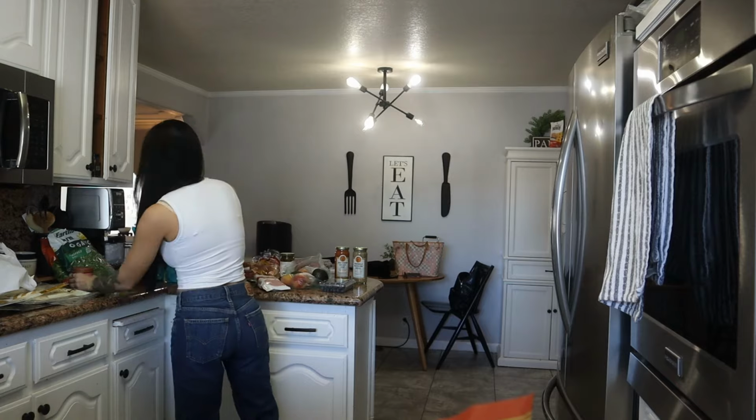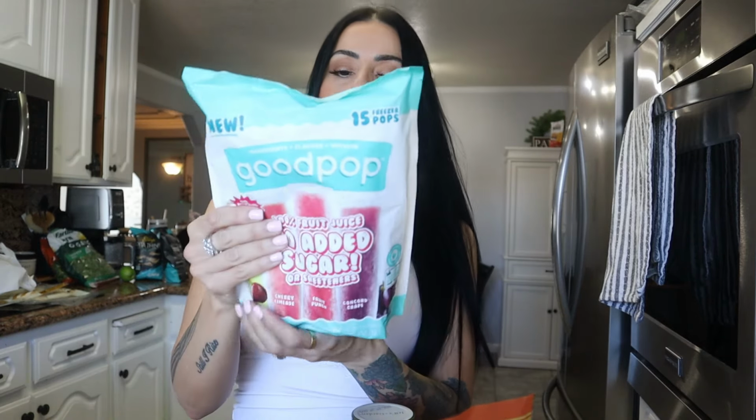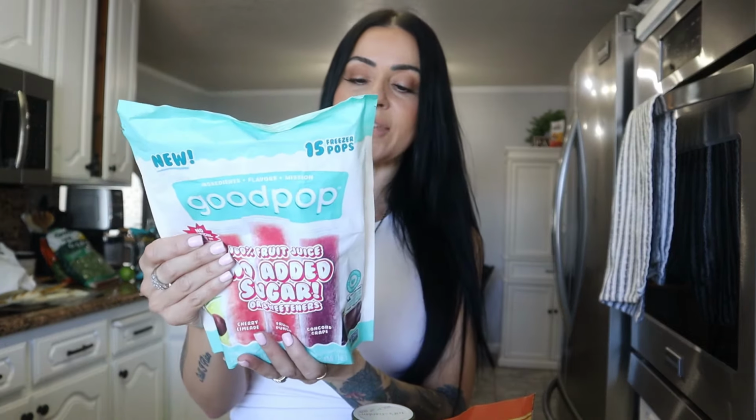Okay. Some of the other things, I got these Good Pops for these hot days. Sadly, it's fall, but it's been really hot in California. So I got these Good Pops. I'm going to throw them in the freezer. They're only 25 to 30 calories each. What a nice little refreshing treat.